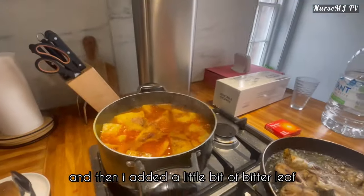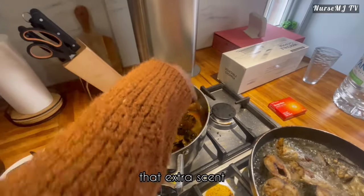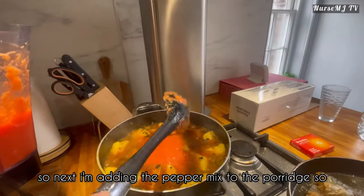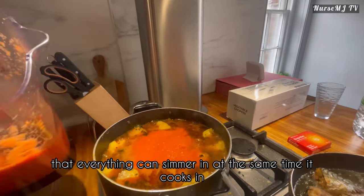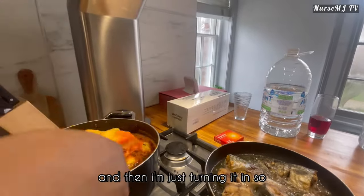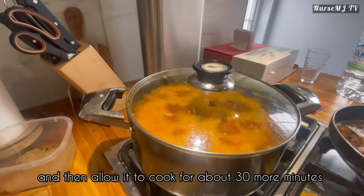And then I added a little bit of bitter leaf and ugu leaf to the yam porridge. Trust me, it just gives it that extra scent and flavor and color, and you will absolutely love it. So next, I'm adding the pepper mix to the porridge so that everything can simmer in at the same time it cooks in. And you know, it's an essential part of the whole process. And then I'm just turning it in so that everything can get mixed all up together, and then allow it to cook for about 30 more minutes.